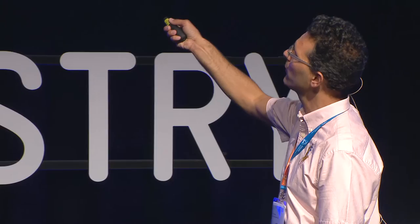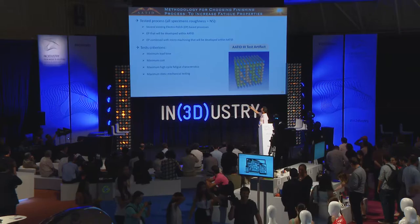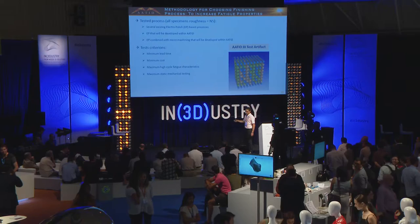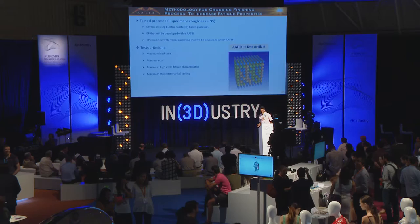We are working on this item, and we are in the development phase of it. The test criteria for choosing the finishing process are minimum lead time, minimum cost, maximum high cycle fatigue, and maximum static mechanical testing.